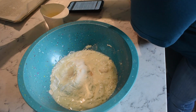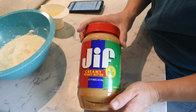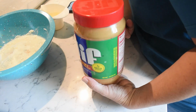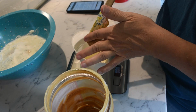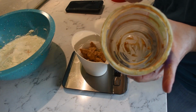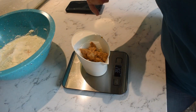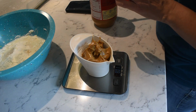The peanut butter. Okay, so you would normally use the reduced fat peanut butter, but since I don't have that, I've got just some regular good old-fashioned Jif creamy peanut butter, and you're supposed to use 1 cup of that. Well, 1 cup is 8 ounces, and we're pretty much just going to use the rest of this peanut butter, which really is not a lot. I pretty much cleaned out the bottom of that jar. Wastes nothing. And that barely gave me 4 ounces, so I gotta go get my other jar. 8 ounces is 1 cup. Look at that, 8.01. Beautiful.